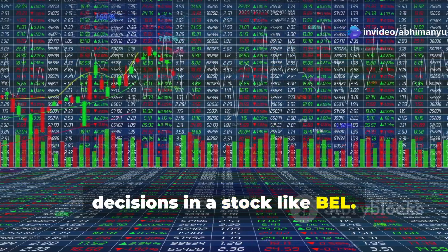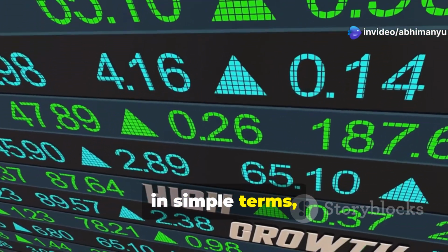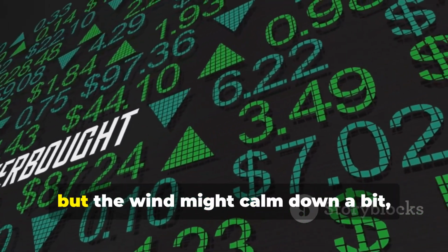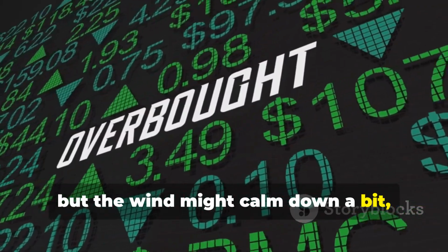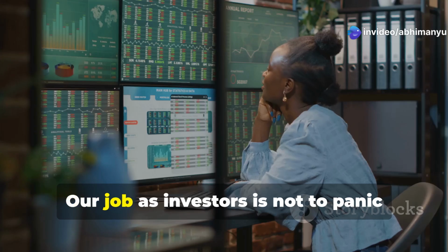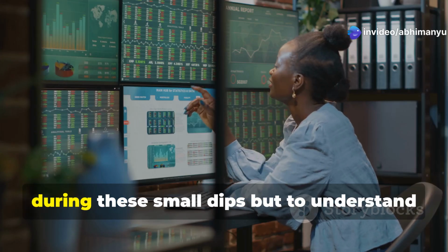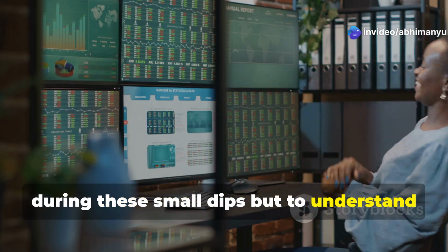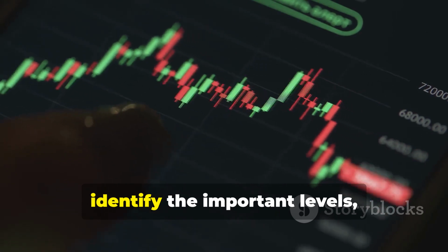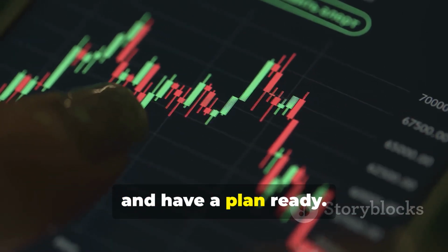So in simple terms, BEL is like a high-flying kite. It's soaring beautifully, but the wind might calm down a bit, causing it to dip slightly before it catches the next gust. Our job as investors is not to panic during these small dips, but to understand why they are happening. We need to look at the chart, identify the important levels, and have a plan ready.